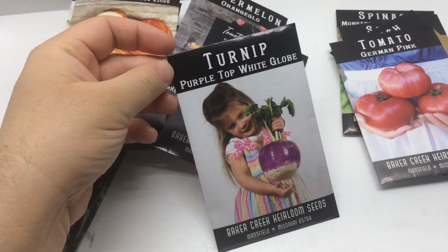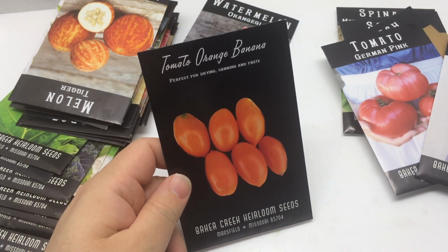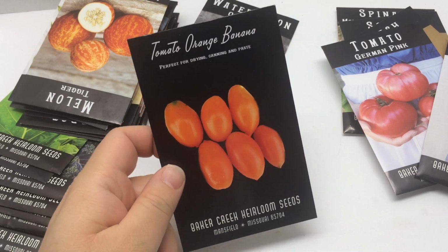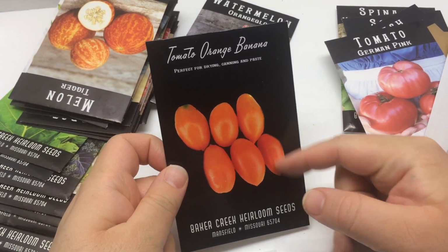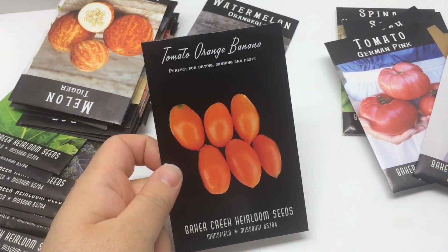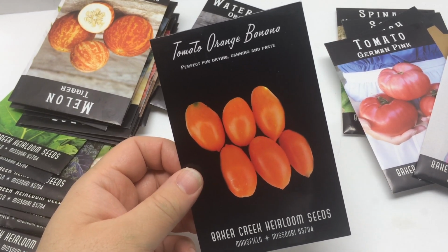Purple top white globe turnip. The orange banana tomato. I've also grown this one before, and I think one year I had it in just kind of an update about a lot of different tomatoes. Now I ended up running into some blossom end rot problems with this tomato. Any of the Roma style, the ones that become that long cylindrical tomato, are more susceptible to blossom end rot. But one way to avoid that is make sure you have very consistent watering.